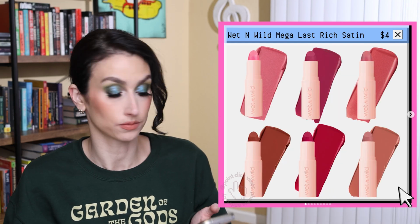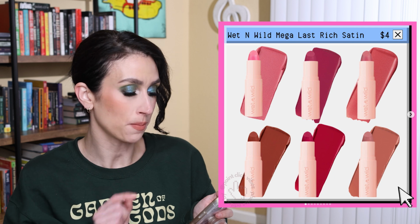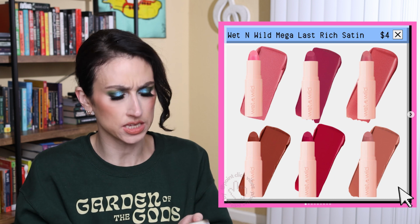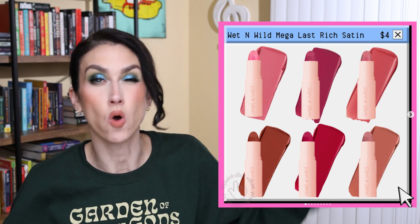But the things that I'm the most interested in, honestly, are, I guess, just the first satin lipsticks. Okay, well, that's less than I thought. I may pick it up for $4. Like the one on the bottom right-hand corner, that beigey color. It looks pretty. Let me know if you've seen these. It says they're available now. I feel like I see the new Wet n Wild stuff more at like Walmart.